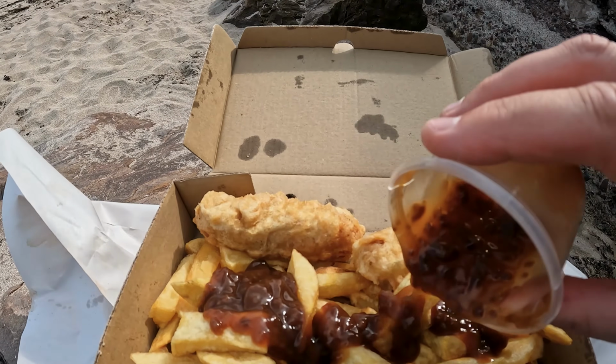To say, it looks a little bit congealed, doesn't it? All right, let's go for a chip smothered in gravy. Now the chips are really crispy and soft inside, just as I like it. Gravy is, as I said, a little bit congealed. Maybe I should have stuck with the curry sauce.